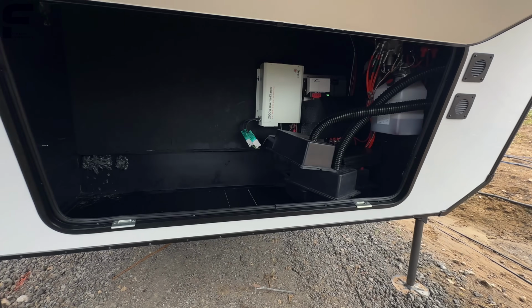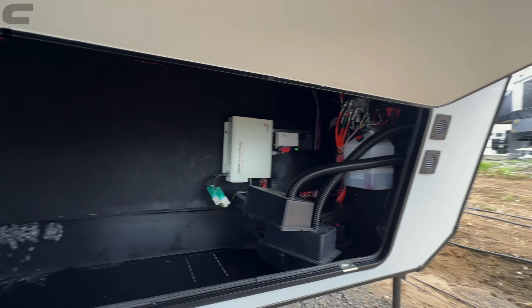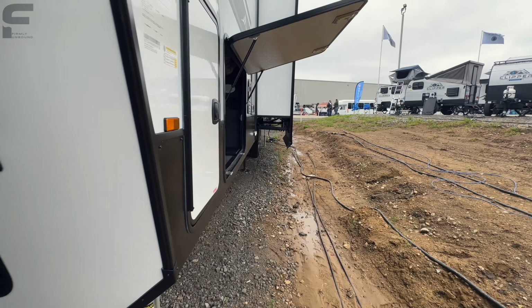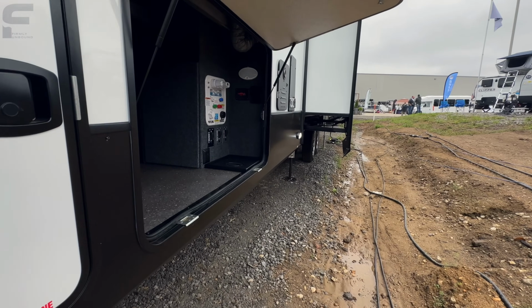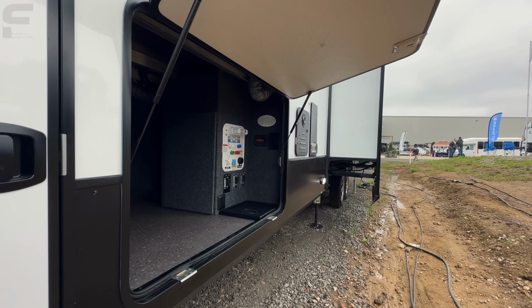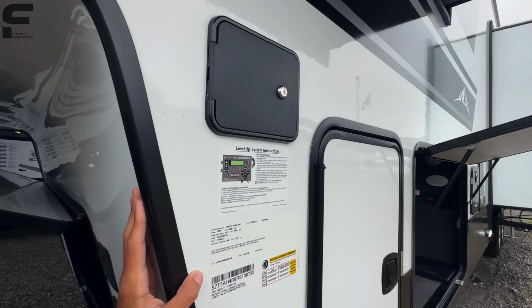Spot up front here for your batteries. Also has a 2,000 watt inverter and all of your solar equipment back through here as well. So there will be solar on the roof. Along this side, you have your Nautilus water management system there, and you can see you have a tankless on-demand water heater. And that's pretty much it. Your auto leveling controls here as well.